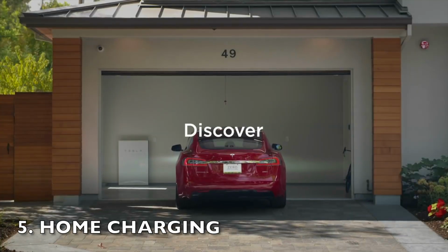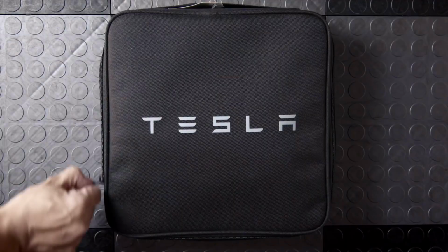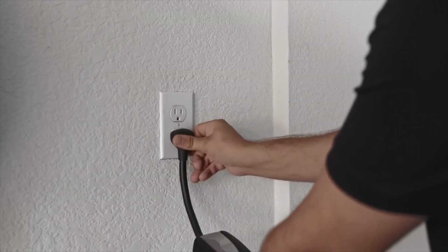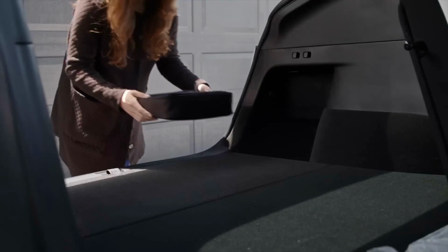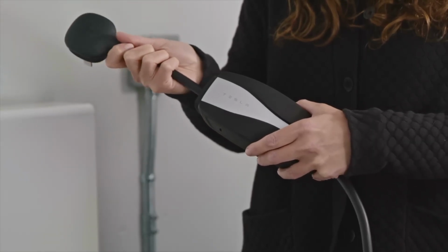Here's something that'll make your life way easier: installing a home charger. There are a few options, with the first being a Tesla mobile connector, but it's more of an emergency solution. It only gives you about 3 miles of range per hour charge, which is not practical for daily use. Now, a popular option is installing a 240 volt outlet, which can charge your Tesla at around 33 miles of range per hour.